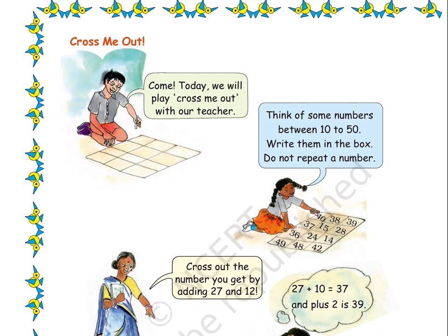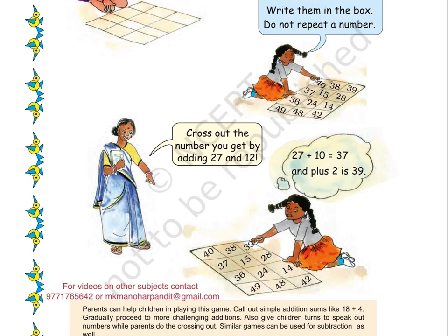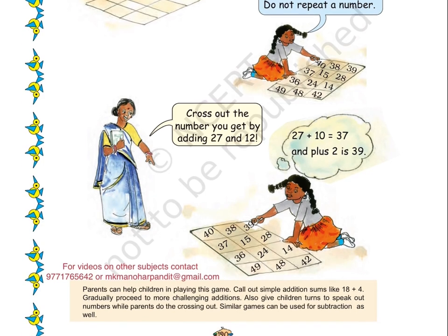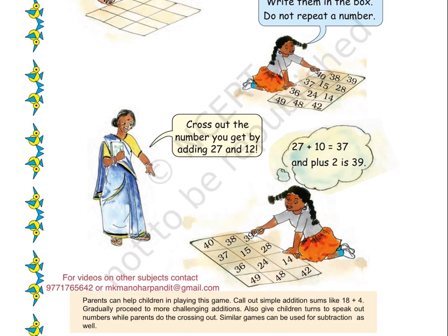The game board now has following numbers written on it. Row 1, column 1, number 39. Column 2, number 28. Column 3, number 14. Column 4, number 42. Row 2, column 1, number 38. Column 2, number 15. Column 3, number 24. Column 4, number 48. Row 3, column 1, number 40. Column 2, number 37. Column 3, number 36. Column 4, number 49.